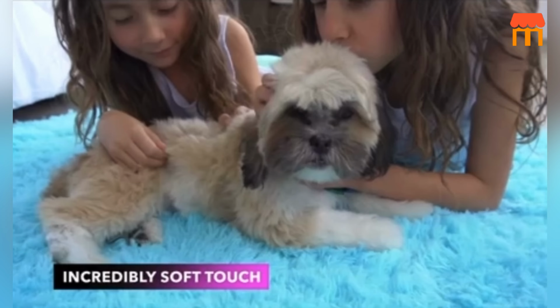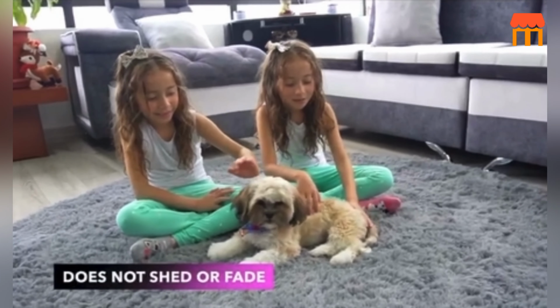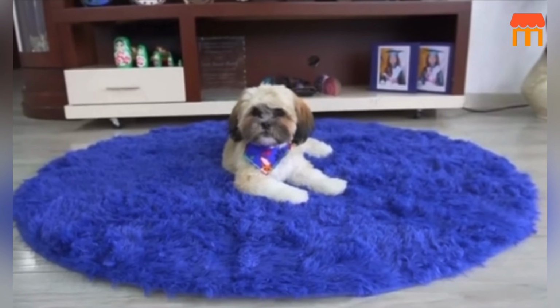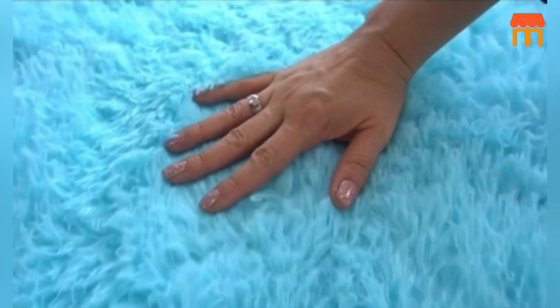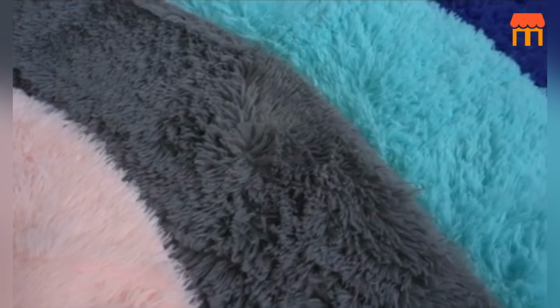How to clean? We suggest you vacuum or wipe it. When cleaning is required, please hand wash and air dry to make the rug fluffy and give it a long service life. After the rug is air dried, it's better if you fluff it. Not machine washable. Overall, a round rug can be a great addition to a girl's bedroom, adding warmth, comfort, and style to the space.